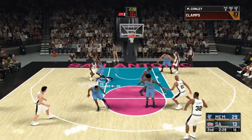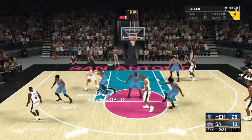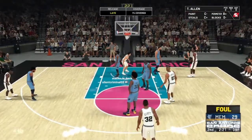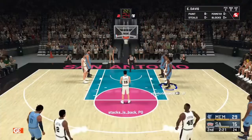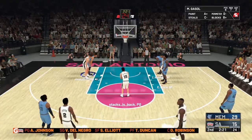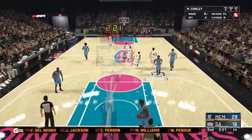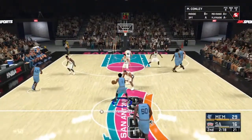Lucky man. To the left wing. First team. He got it. And they call the foul, so he's got the and-one chance here to make it a 3-point play. They repeatedly probed inside, and it's paid off. And the Grizzlies leading by 13.